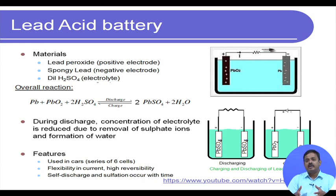But the thing is these batteries are heavy. All right. So, the energy to mass ratio, if you look at it, is not as high as compared to some of the other batteries which are much lighter.